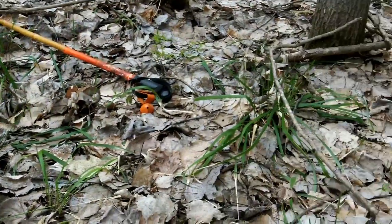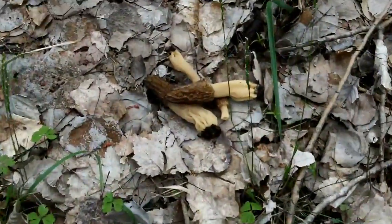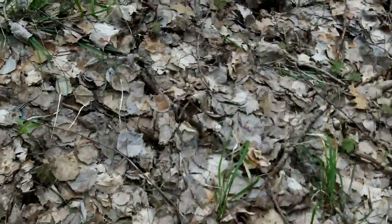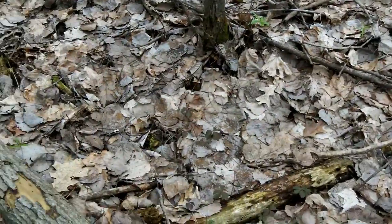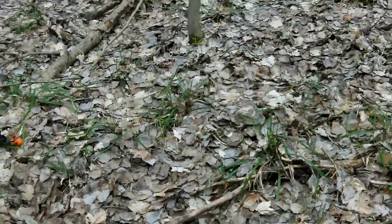You probably see some on the screen that I don't see here live, but that's to be expected, I guess. I'll throw that one in the pile. Oh, there's one more. Now this one is pretty well hidden. It's under this little leaf here. All right, let me clean these off and we'll keep moving.